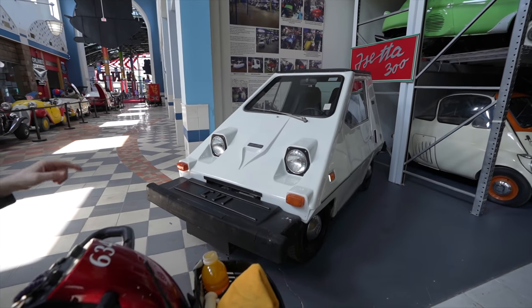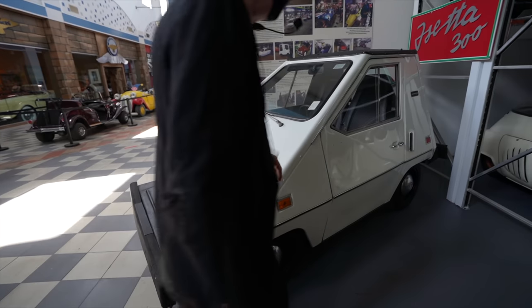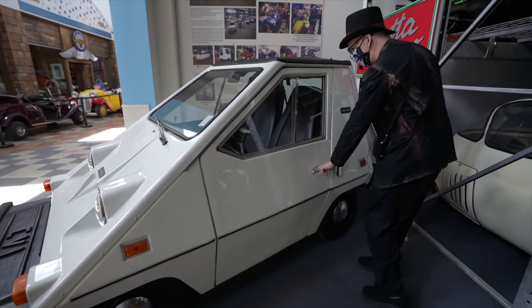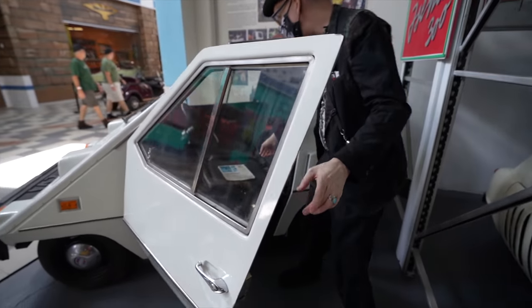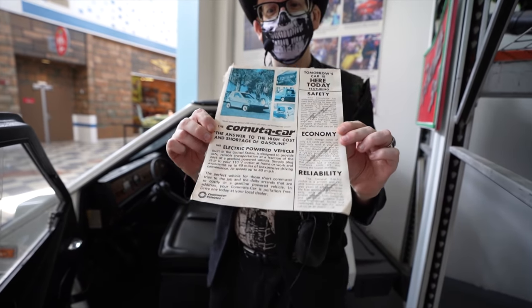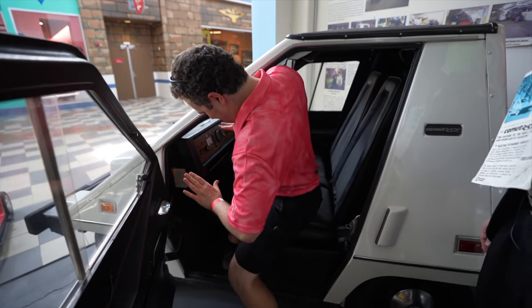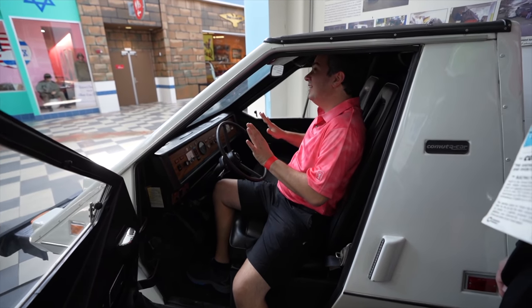Oh, this one is actually brand new. This one is still factory fresh. Never been driven, never been sold. Really? I found this on the back window, but this is the original advertising. Commuter car. You're not going to harm the leather in that. I don't want to hurt anything. Hey, don't worry. Wow.